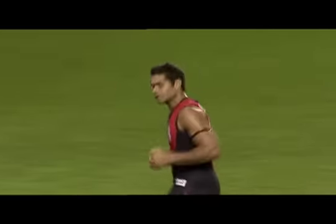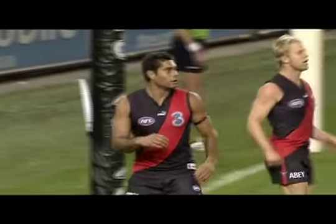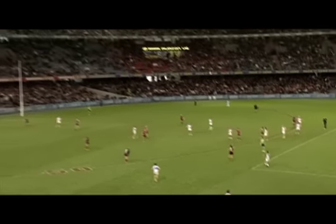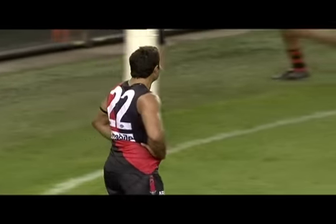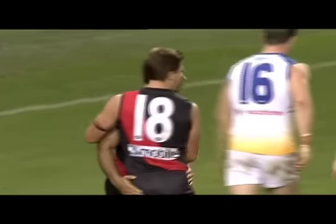And the Bombers comprehensive winners, 18-19 to 8-15 by 64 points. There's going to be a kick after the siren is there by Robert Copeland. What are the odds here, Michael Voss? 100 to 1. I'll give you 1,000. Oh, he gets onto a big spiral too, Robert Copeland, but it's well offline and short. So a great performance here from the Bombers, defeating the Lions round 8 this wonderful AFL season.